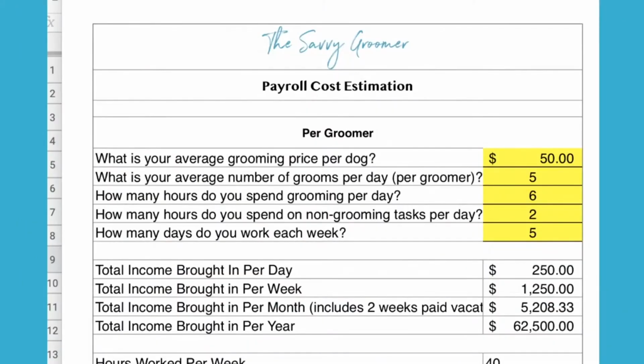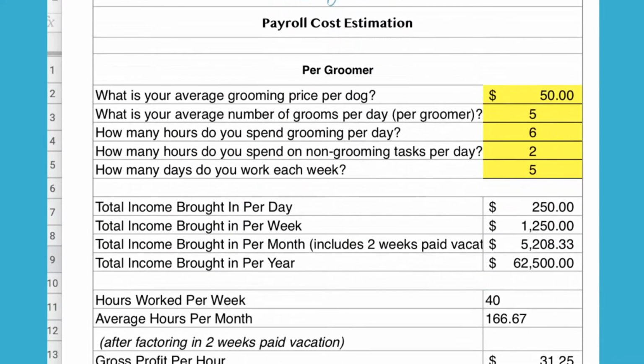Or once you put away your savings, you're going to be profitable. I just want to share a little bit with you guys. I do have a payroll cost estimation. As you can see, this is a payroll cost estimator. This is something I've been working on a little bit, and it's to tell how much I would pay an employee.